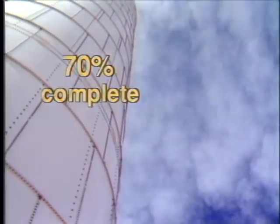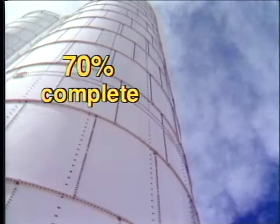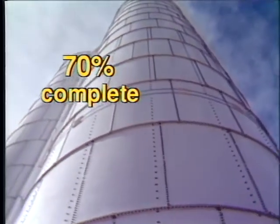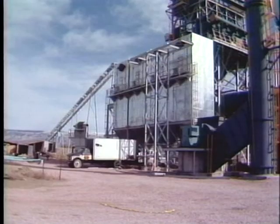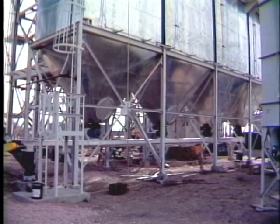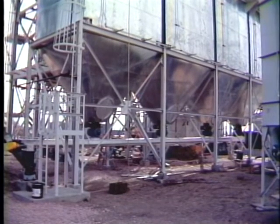At the beginning of October, construction of the plant was about 70% complete, and nearly all of the structural steel has been erected, as have most of the major plant components. These components include the baghouse, which is used for dust control. It operates like a vacuum cleaner to capture more than 99% of the dust.